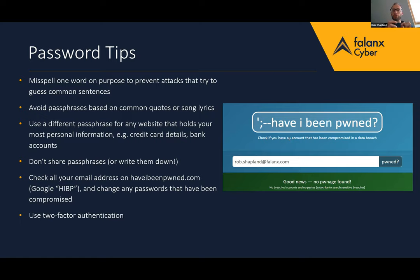Last one, and I realize I'm telling you to go to a website after I've just told you about not following links and opening attachments. But if you do go to a website called Have I Been Pwned, or just Google HIBP, you can check whether your email address and password have been hacked in the past and hackers have released that onto the internet. Now, all the time, hackers are constantly breaking into websites. They steal the passwords out of the database. They then publish them for other hackers to use.